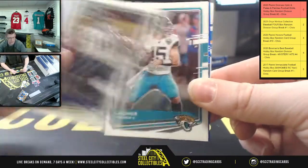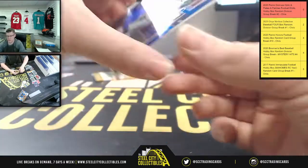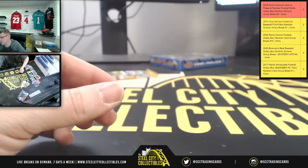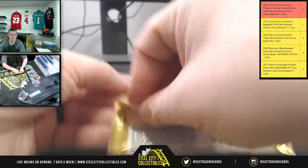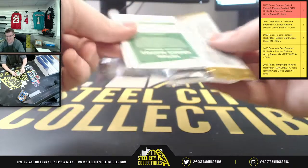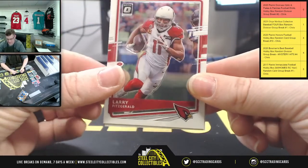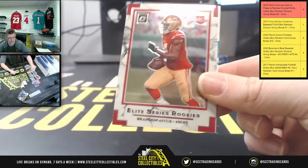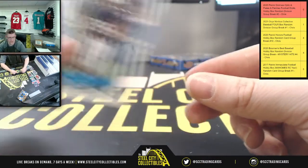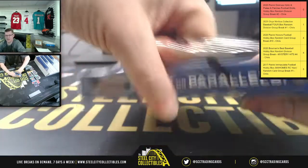You're going to have DK Metcalf, Gardner Minshew, Dak Prescott on the blue parallel, and then Joshua Kelly, rated rookie for the Chargers. Right? Right, Quentin? He's like, I'm taking all that space. Larry Fitz, Dalvin Cook, lead stage rookies, Brendan Hookett, and Gross Mottos for the Panthers. That concludes Optic. Now let's get to plates and patches.